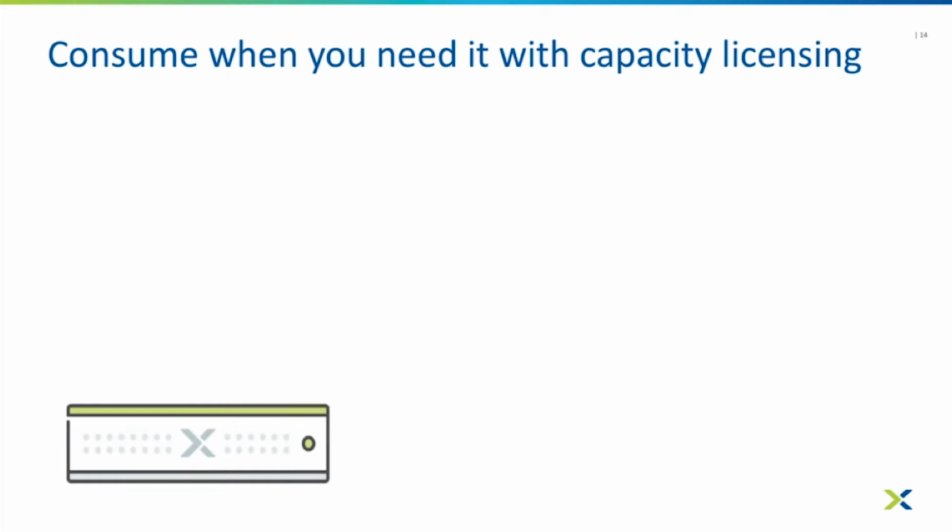An exciting development for Nutanix Files is the release of our capacity-based licensing. Now existing Nutanix customers can expand file storage independently from their Nutanix HCI deployment, consuming only what they need when they need it. New customers who have file storage specific needs, or who are looking for an easy way to introduce HCI into their environment, can deploy Nutanix Files in a standalone configuration, again, paying only for what they need by capacity.